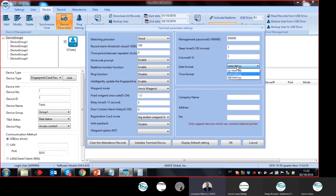The date format, I can use day, month, year or month, day, year. It's here where I change it, and there are also other functions that you can check one by one when we have more time. But just to inform you that this is where I change it. Also, here is where I put my device back to factory default.